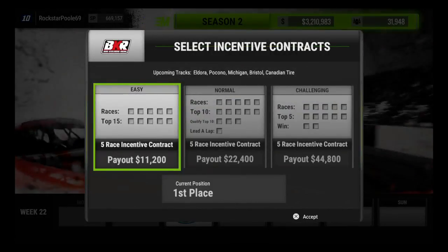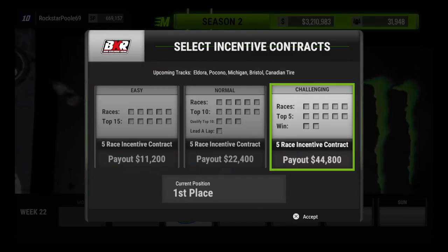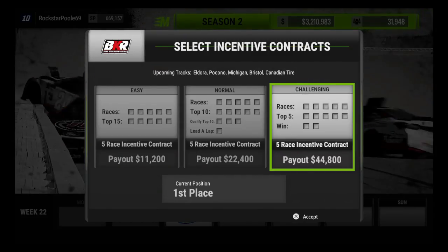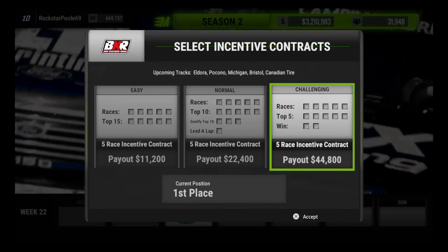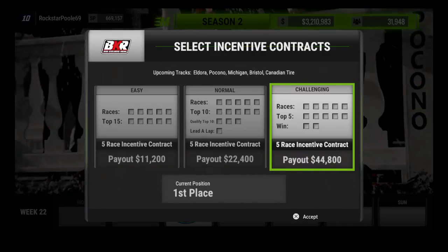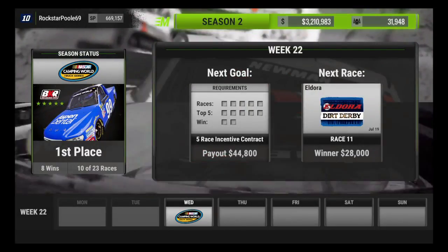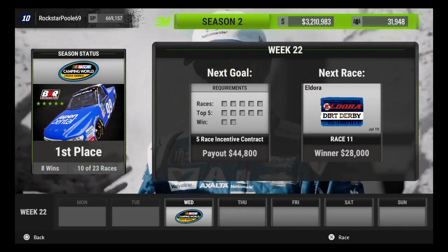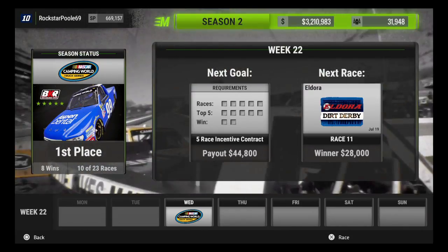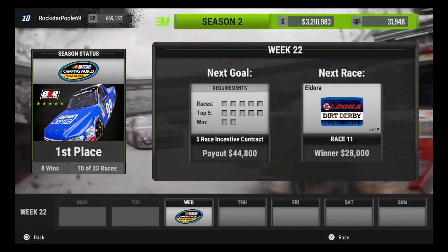Oh, is this Eldora? It's Eldora. Right, Eldora, Pocono, Michigan, Bristol, and Canadian Tire. With them, you've got to think we're going to be top fives, aren't we? So we come to the Eldora Dirt Derby. So that will be the next race. 25% race distance for the Eldora Dirt Derby.